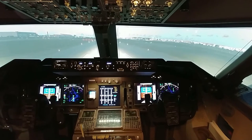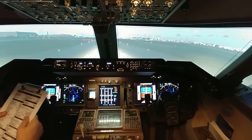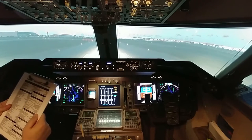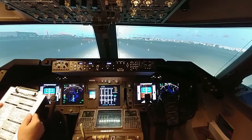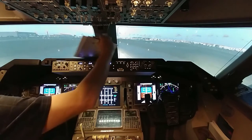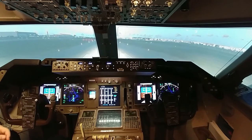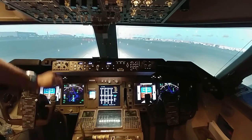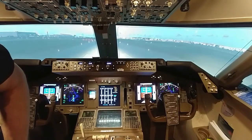Just going to wait for the announcements to end and then we are going to take off. We're not really going anywhere, we're just going to fly around Montreal. I just want to show you the scenery. Guys, even better with the lights on or the lights off? Let's see. Yeah, definitely lights on. There you go.